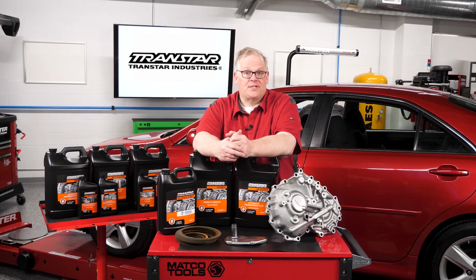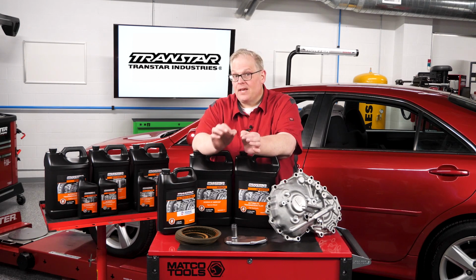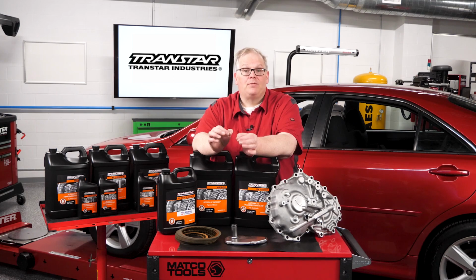Detergents and dispersants surround the oxidized particle, preventing them from linking up and forming sludge and varnish. The contamination remains suspended in solution with a protective layer around it. To prevent the transmission fluid from oxidizing, transmission fluids will include antioxidant. These chemicals enhance the thermal stability, improve lubricant performance, and reduce sludge formation. They also minimize fluid thickening, and they control acids inside the transmission fluid.